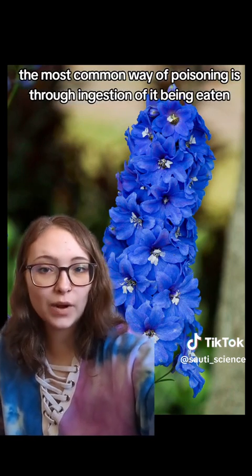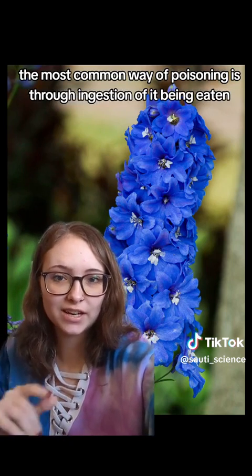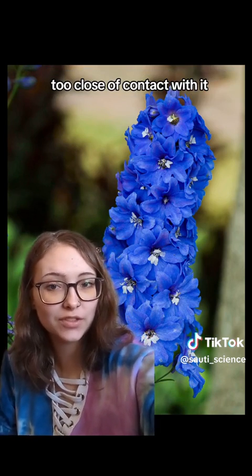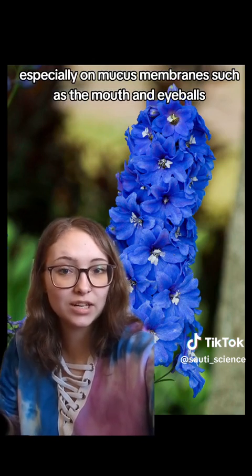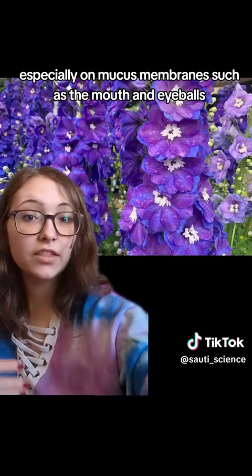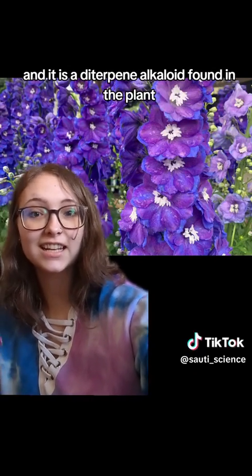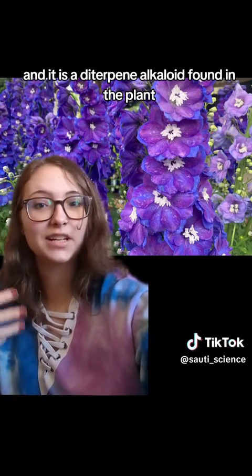The most common way of poisoning is through ingestion, it being eaten, but you can also get skin irritation from coming into too close of contact with it, especially on mucous membranes such as the mouth and eyeballs. The main toxic compound in this is called methyllycaconitine, and it is a diterpene alkaloid found in the plant.